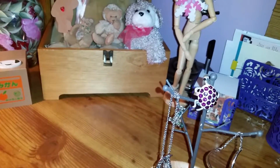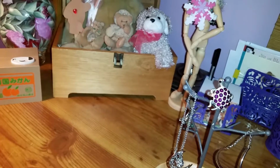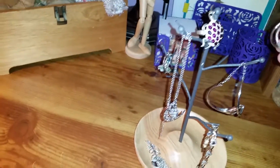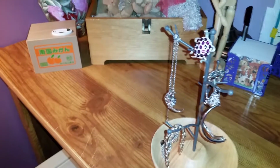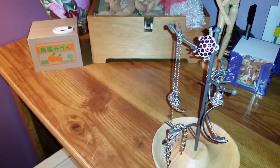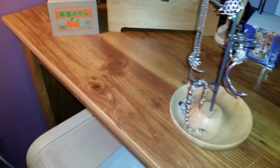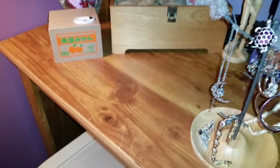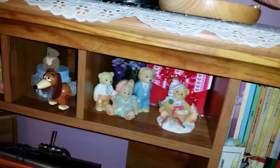Let's see, what else do I have in my jewelry box? I can tell you that I am really over my jewelry box. It's not that I'm over it, it's just that my jewelry has been forgotten inside my wooden jewelry box. So I think I will use this for things that I wear all the time, so I don't forget, hey, that is my favorite necklace and I haven't worn it in 10 years. I like that. And I can put that up here by my horse.